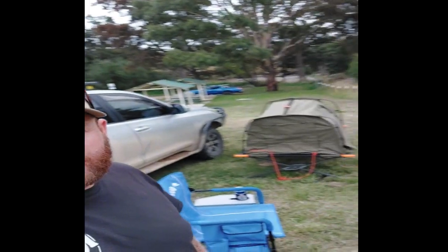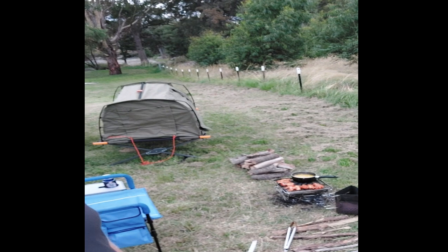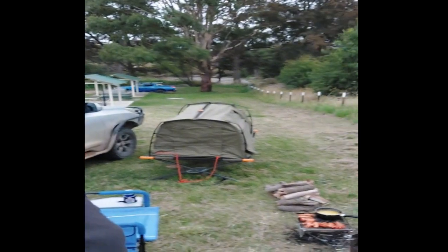Hey guys, well, just cooking some dinner at the moment, having some marinated chicken pieces and a bit of Alfredo all set up. Been here for a couple of hours now, sort of just been relaxing. Had a bit of a fish and caught a couple of little trout, which was nice. So this will be me for the night. I'll catch up with you guys again tomorrow.